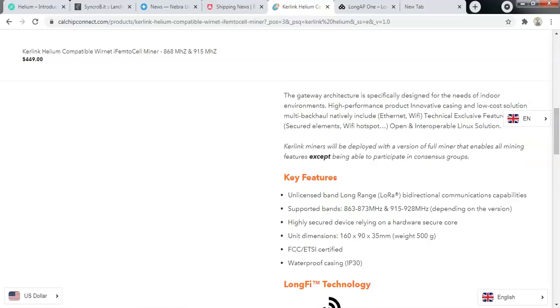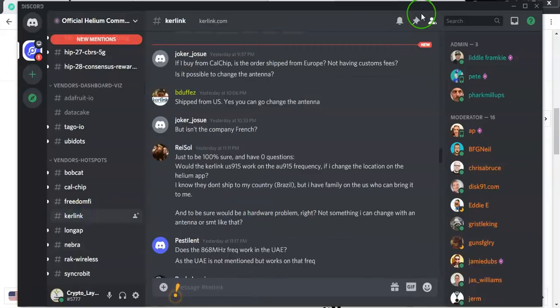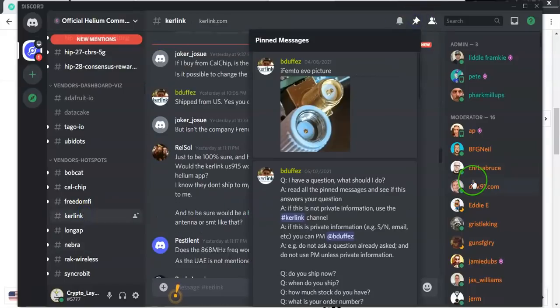Okay, now let's look at the Discord channel for Kerlink and see what's going on there. If we look at the pins, we will see that they have shown us the connector pins. This one is an SMA RP male pin, which is the pin on the device itself, and the antenna has an RP, which is a reverse polarized female connector on the end of the antenna.